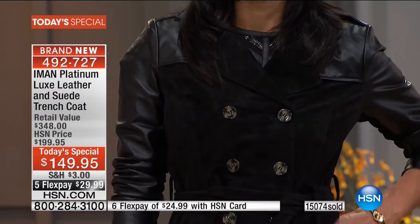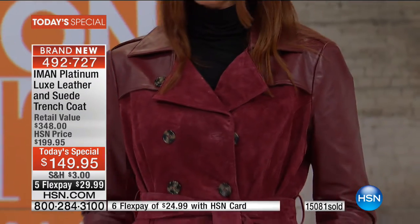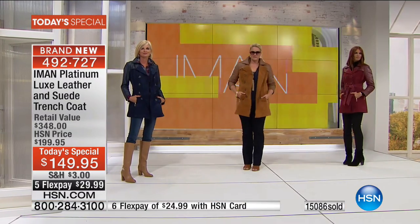Every detail. And I challenge you to find anything that is wrong with this. There is nothing wrong with it. Get it home and see it. Put it on. Look at it. Look at the back. Look at the front. Look at the length. Look at the details inside and out. And you will be amazed.